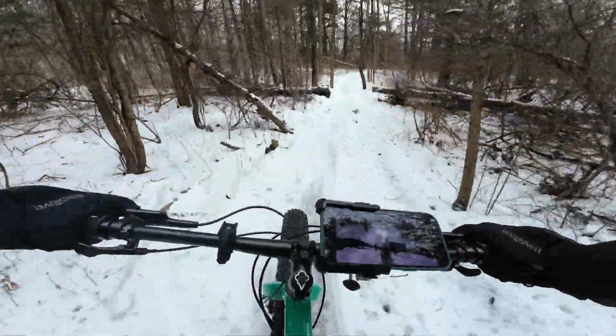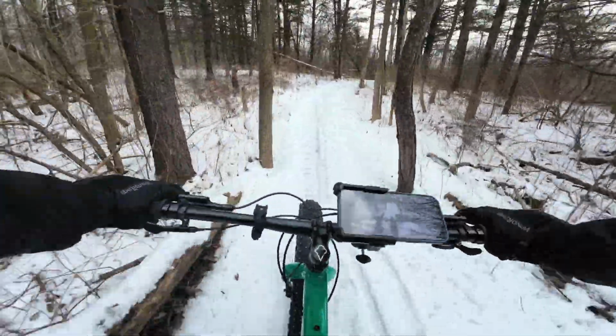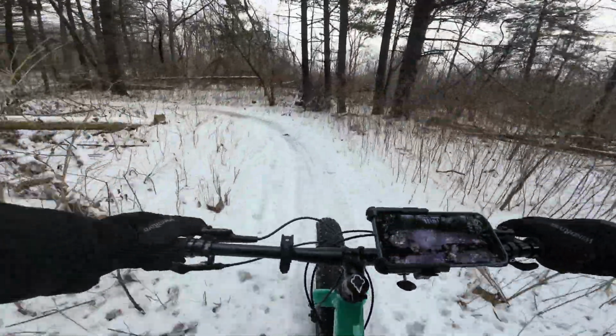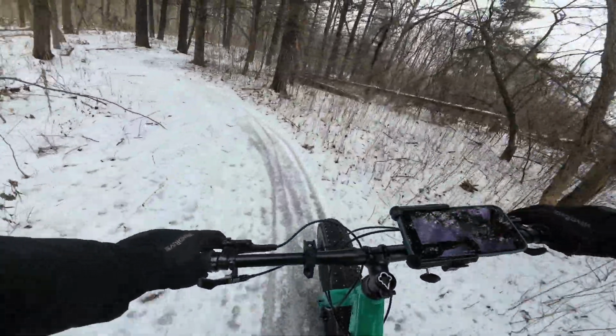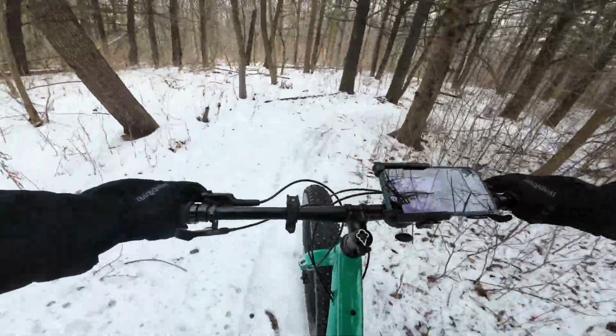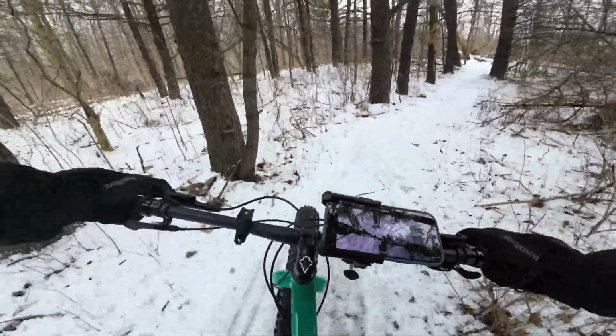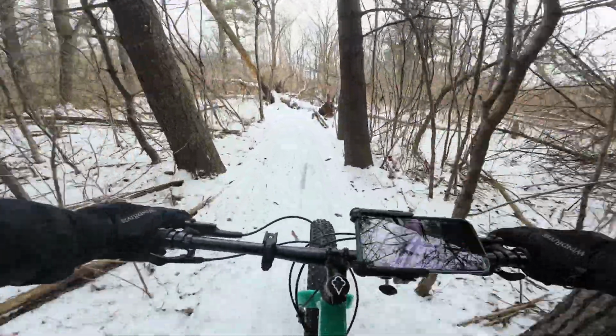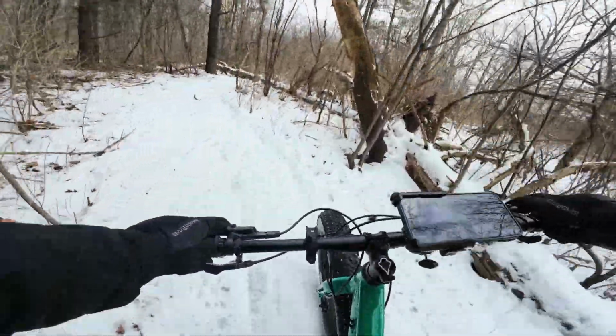And there's also rock rolls, lots of log rollers, and in the middle, my favorite of all features is the teeter-totter, which is a lot of fun. So you guys will see that in a little bit.